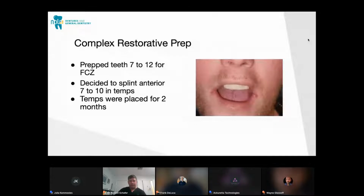And then for the temps, I decided to splint the 7 to 10 in place. He was in temps for 2 months just because he wasn't coming back in. I guess I made the temps too good. These are the temps after about 2 months in the mouth. They look a little stained, worse for wear. I find that brushing with baking soda is the best thing for these. That seems to clean it the best, in my hands at least.